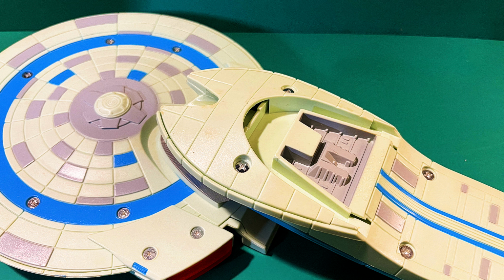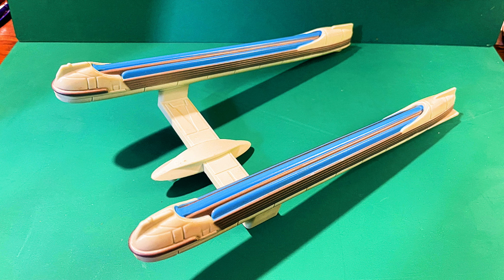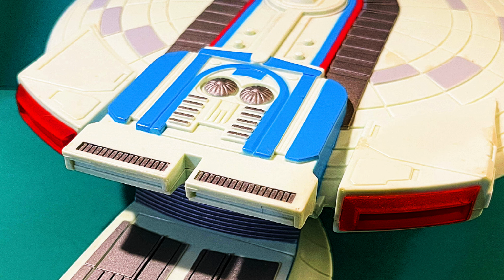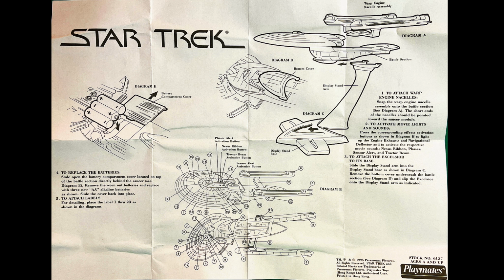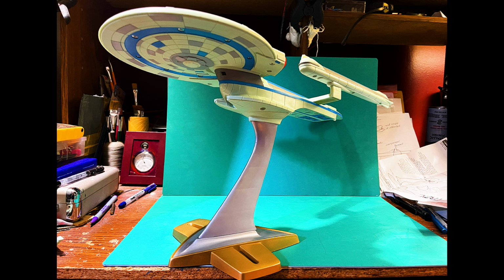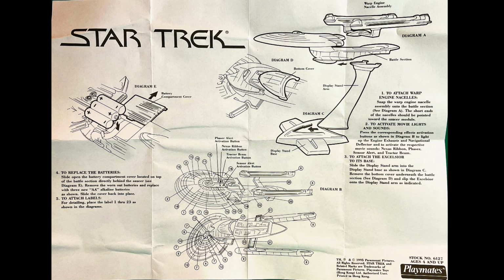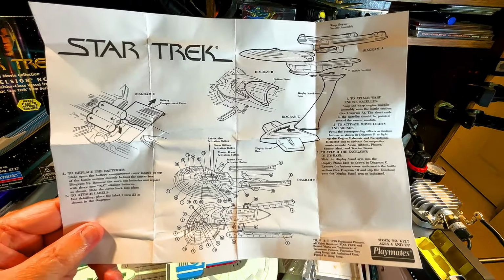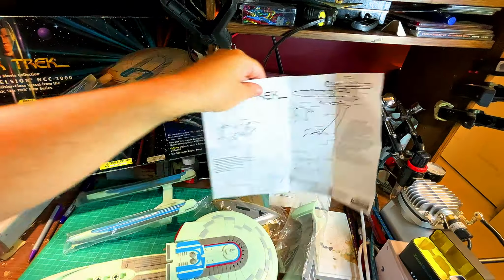To attach the warp engine nacelles, snap the warp engine nacelles assembly into the battle section. See diagram A. The short ends of the nacelle should be pointed toward the saucer module. To activate the sounds of the movie, press the corresponding effect buttons as shown in diagram B. To light the deflector dish to activate the respective movie sounds: Nexus ribbon, phaser, sensor alert, and tractor beam. To attach the Excelsior to its base, slide the display arm into the display stand base as shown in diagram C. Remove the bottom cover underneath the battle section, see diagram D, and slip the Excelsior onto the display arm as indicated. And again, that's from 1995. So those are the instructions.